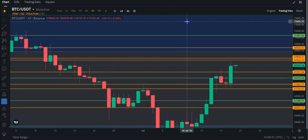So yeah, things are looking much better. And we are getting bounces with altcoins finally.